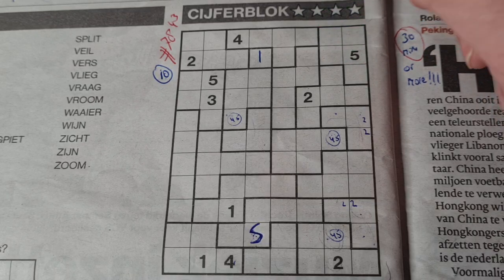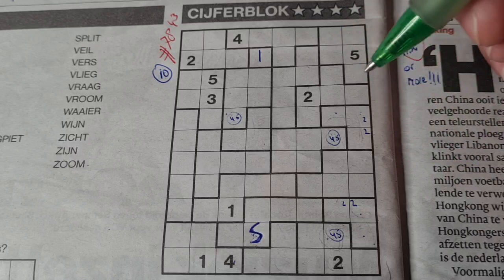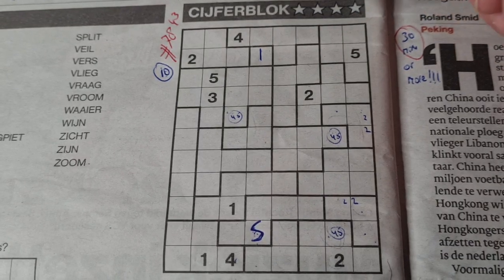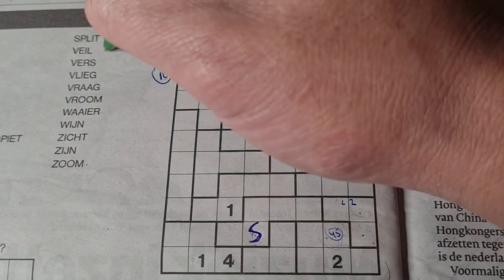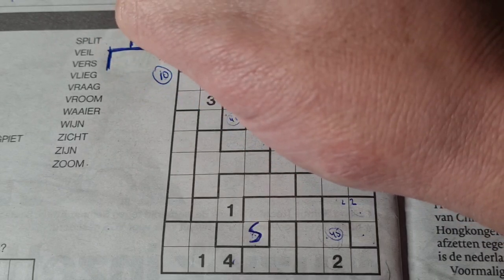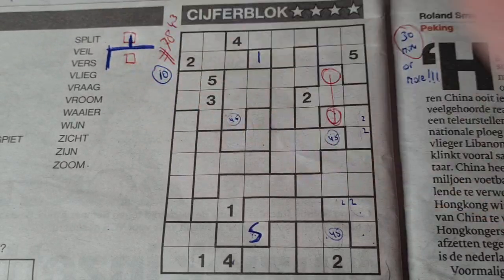How about quadro boxes? Do we have quadro boxes in this puzzle? Let me check. No quadro boxes here. Then my following strategy is to look for shapes, figures, structures, or constructions that you need to recognize. For example, this shape. Let me draw this shape here first. All right. When you see this kind of shape, remember that this box has the same number as that box. This box has the same number as that box.